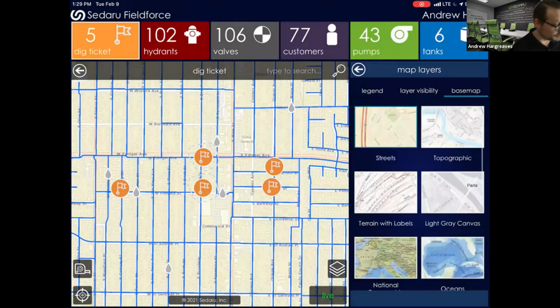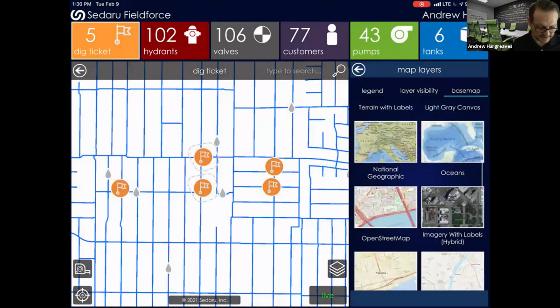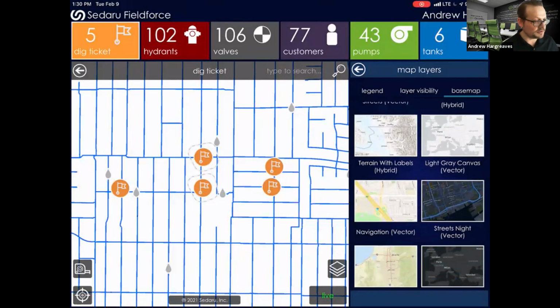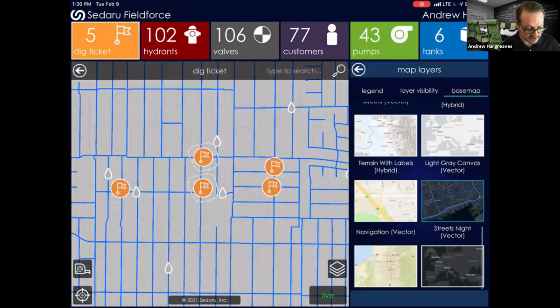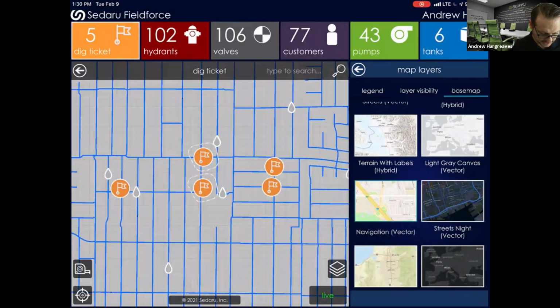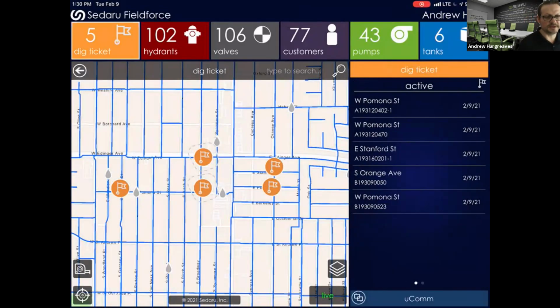Or maybe if you're in more mountainous or terrain areas, you want to see something with some kind of terrain attached to it. Of course, there's nothing there for you to see because it's flat as a pancake. Or if you're working the swing shift and you're overnight, then of course you could pick something like a nice dark vector layer here as you're riding around inside your truck using Sedaru Fieldforce to help get you to wherever it is you need to go. So you can make Fieldforce look and feel just how you want.